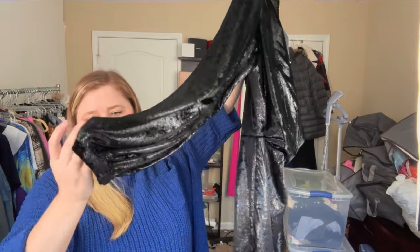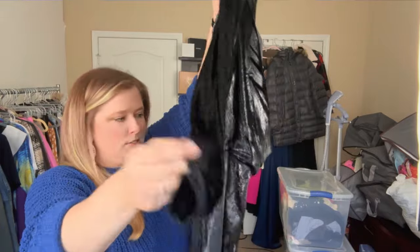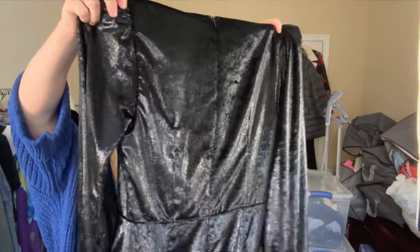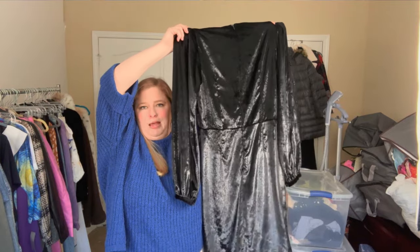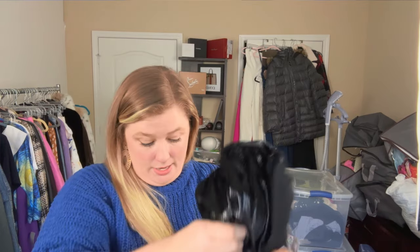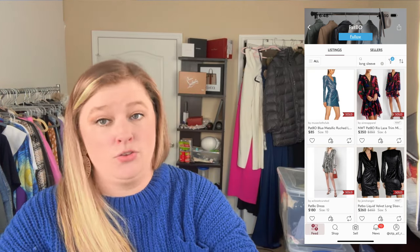It's got a cinched sleeve, a little bit of a bubble sleeve, cute little covered buttons, zip up the back. This is a US size 8, which is a fantastic size. Could not be happier about that. And I paid $16.99 for it. So, yeah. Super stoked about that.